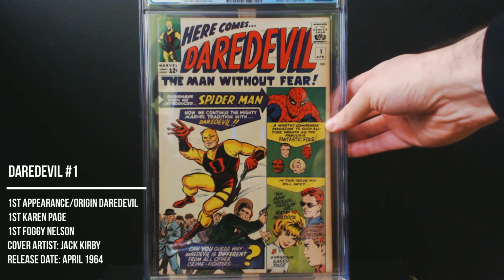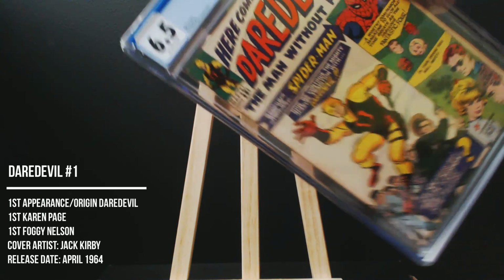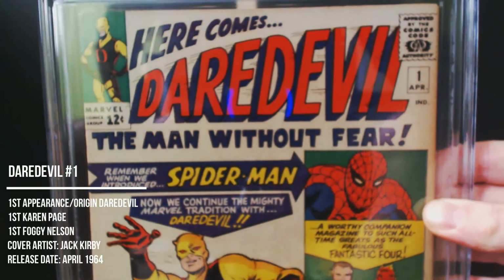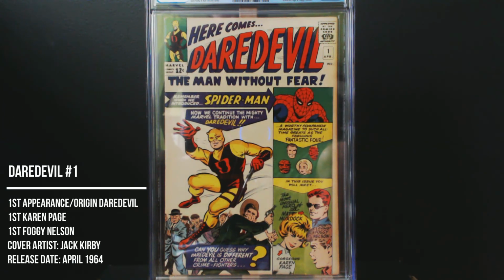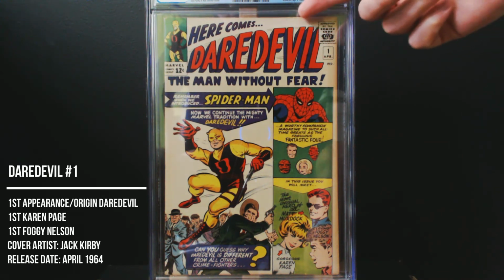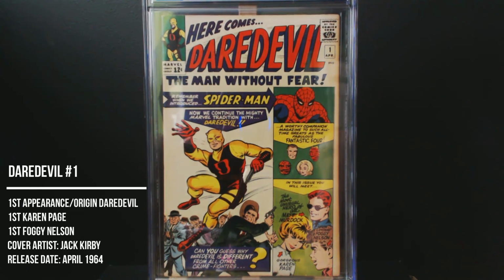I picked this up as a 6.5 with off-white pages. This thing is beautiful too. It presents amazingly well. It's got some flaws that are kind of hard to see. It says there's a little bit of water staining over here, which you can't really even see. There is a little tiny bit of light tanning on the very edge over here on the right. There is a crease on the back cover, about 1.5 inches or so, right here. But otherwise, this thing is absolutely phenomenal.